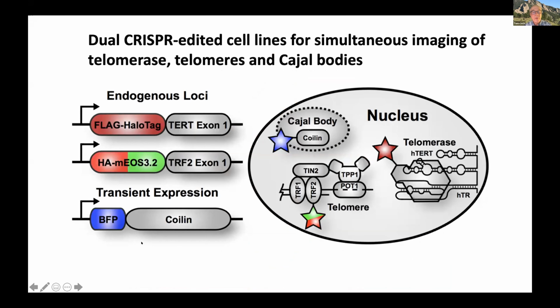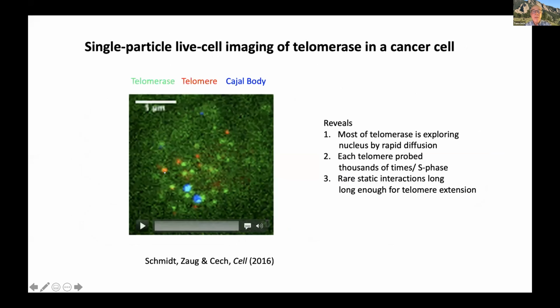So what Jan Schmidt, a postdoctoral fellow in my lab, did was to use CRISPR genome editing to put sequences encoding a fluorescent tag in front of the telomerase protein, and then a different color in front of a protein that binds to the telomere, the end of the chromosome. And now this is just mind-blowing technology. When I was a graduate student, if someone had said this was possible, I would have said, you're crazy. But we can follow single molecules in real time moving around a living human cell.